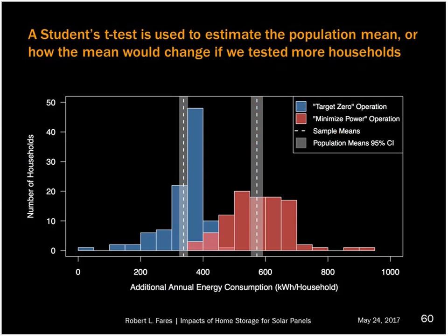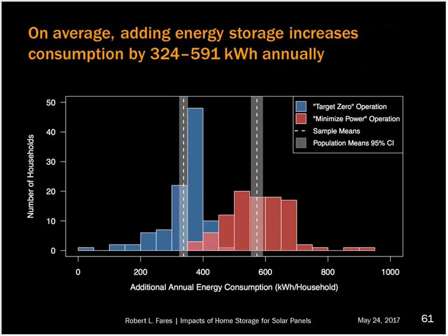The student's t-test tells us there's a 95% chance that the mean would fall within those gray ranges indicated here. The point is that depending on how storage is operating, it's going to increase a household's energy consumption by about 324, the low end of the gray bar for target zero, to about 591, the high end of minimized power. So about 324 to 591 kilowatt hours increase annually. To put this in perspective, according to the EIA, a typical single-family home uses something on the order of 1,100 kilowatt hours a month. So this is somewhere between about 1 to 2 weeks of electricity consumption for your typical home. Pretty significant.